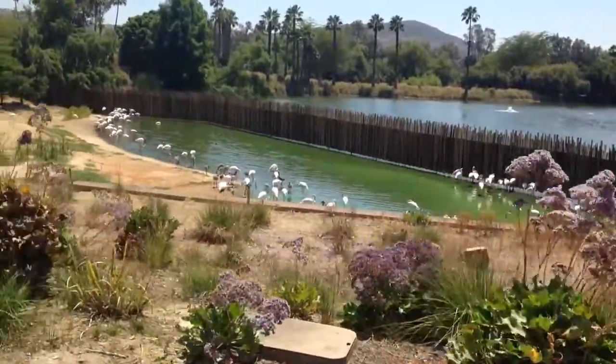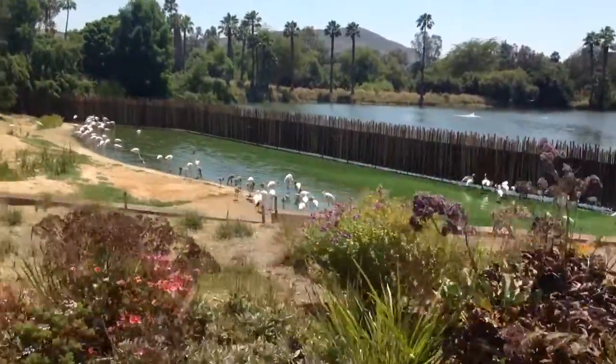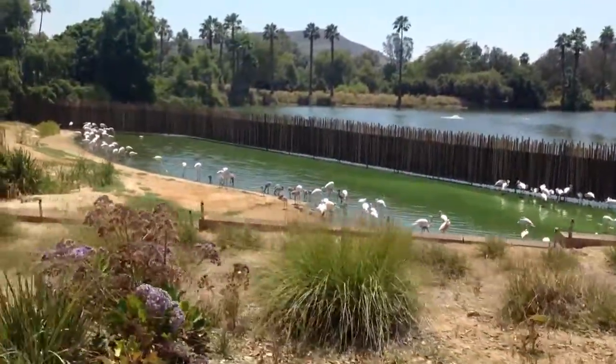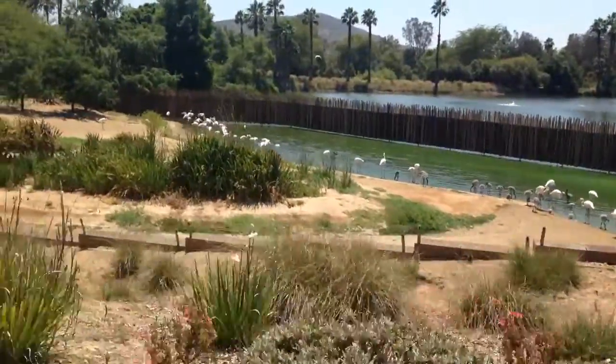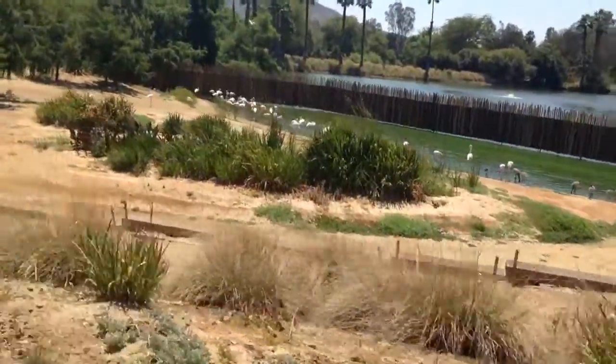A group of flamingos is called a flamboyance, and they'll stay pretty close together. After all, safety in numbers. The more of you there are, the less likely you're going to get eaten.